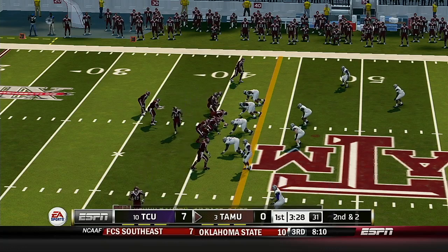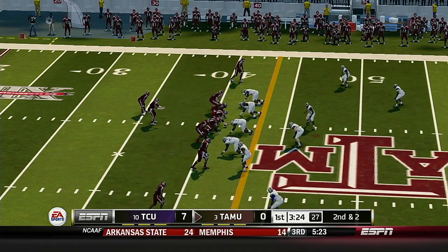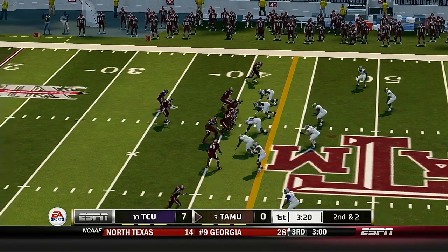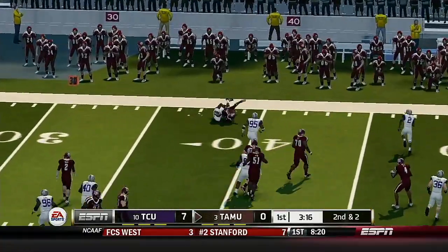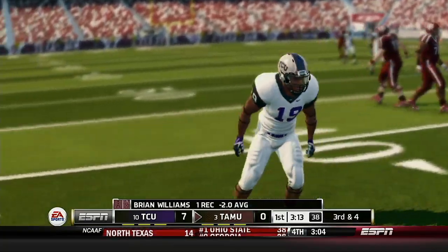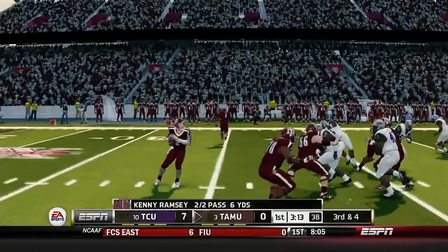Quarterback all by himself in the backfield with five wideouts. Fires out quickly to the tailback. Tackle made right around the 38-yard line. They lose 3 yards there. Really, they just had nowhere to go after the catch.